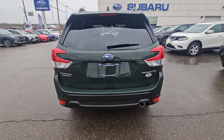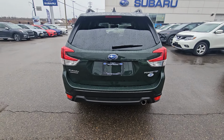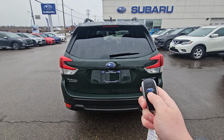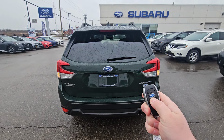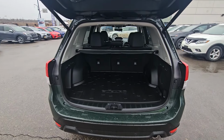We do have a power lift gate in this Forester, and all you have to do is press and hold the third button down right underneath the Subaru logo. After it starts moving, you can release it. Now, you can also open it from the door. You can also open it from the driver's seat.